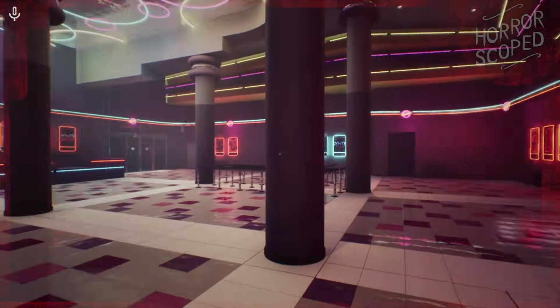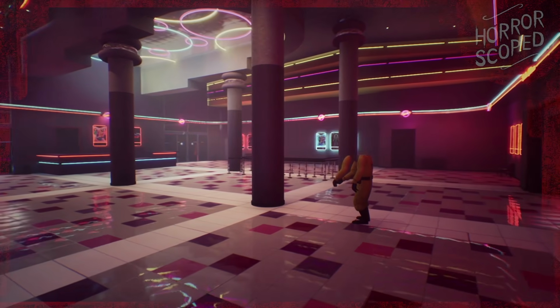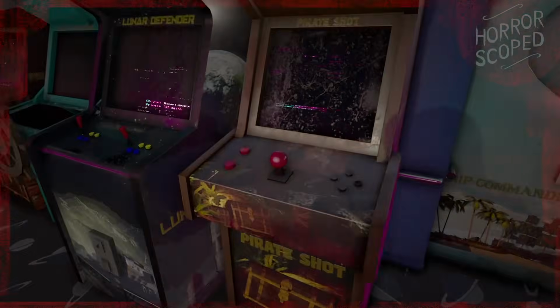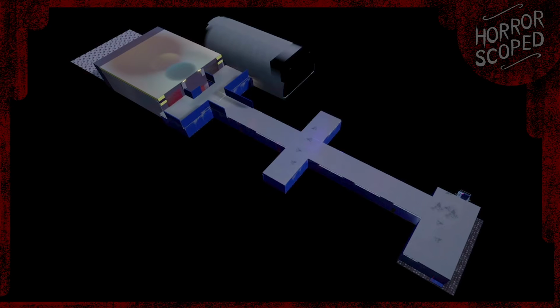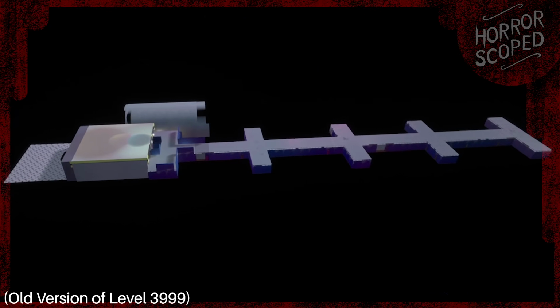So as some of you may recall, this game's previous ending took place on level 3999. Because this is no longer the case, the arcade area has been updated a little bit as well. Instead of a long dead-end hallway, there is now a small area at the end where an elevator can be found. When viewed from an outside perspective, we can compare this level to its previous version and see just how much of it has changed.